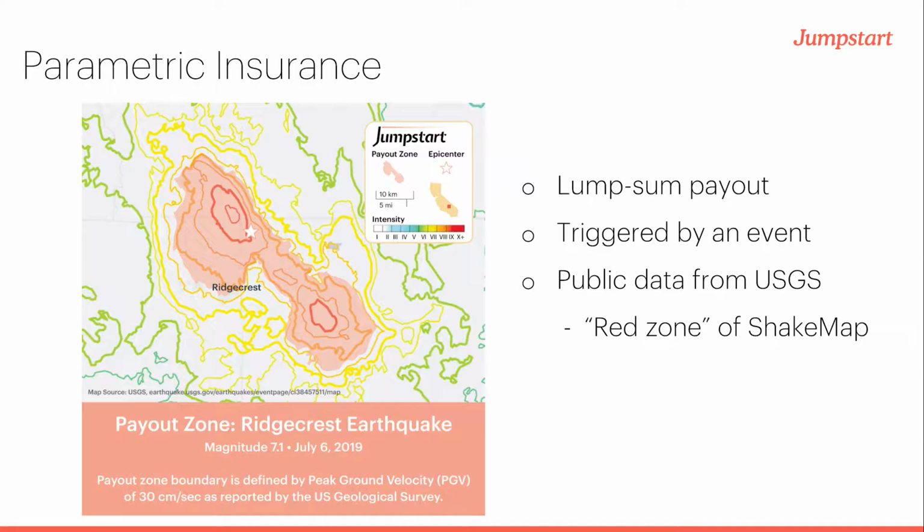Jumpstart is the first of its kind parametric earthquake insurance for consumers. Parametric means a lump sum is paid immediately upon occurrence of the triggering event. And the triggering event for Jumpstart is a significant earthquake, in particular, one that creates a red zone as published by the U.S. Geological Survey.